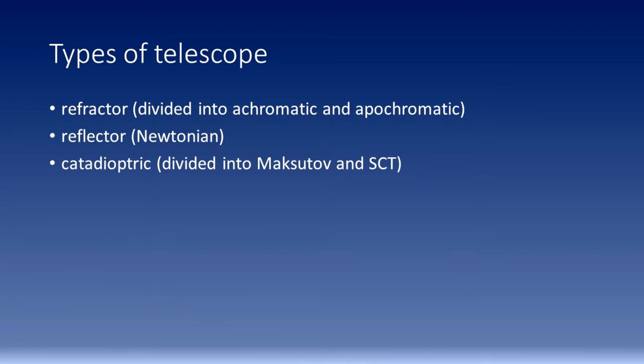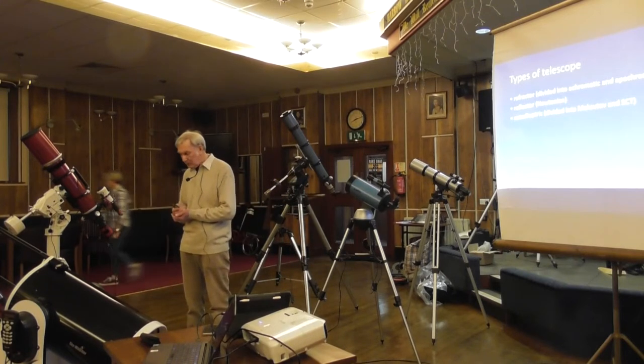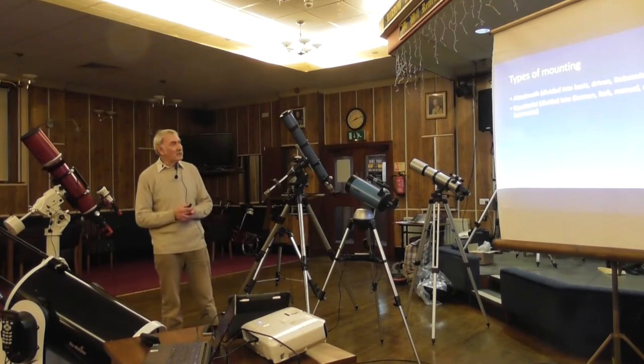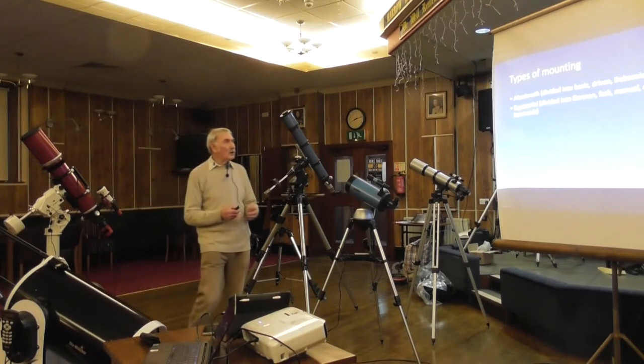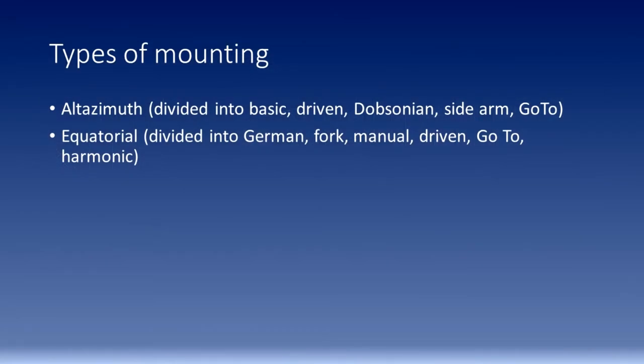Now, I've got a Schmidt Cassegrain down on the floor there. I haven't had a chance to put it on its stand, but we can do that if we need to. And now, the different types of mounting. There's altazimuth, where there are again a wide range of different possibilities, and we've got good examples of each of them here. And there are equatorials, which again, there's a wide variety of different types.